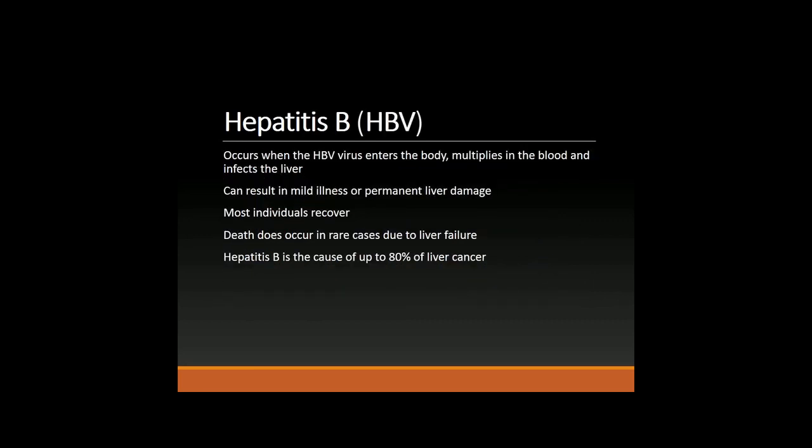Hepatitis B, HBV, occurs when the HBV virus enters the body, multiplies in the blood and infects the liver. Can result in mild illness or permanent liver damage. Most individuals recover. Death does occur in rare cases due to liver failure. Hepatitis B is the cause of up to 80% of liver cancer.